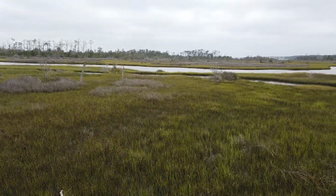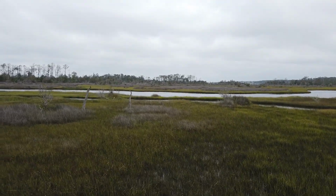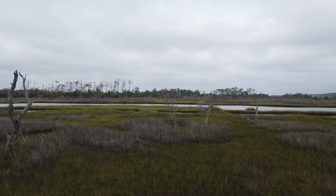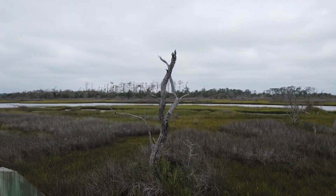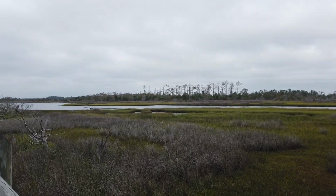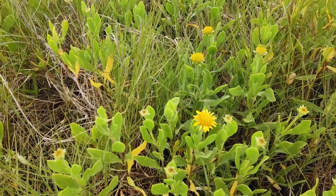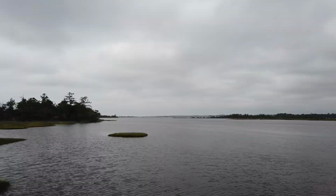It's just a beautiful view as you walk along. See the water in, see some of the dead trees and shrubs from the salt intrusion. It's so open, it's so green, and so pretty. Here's one of those sea elders with the flower almost fully open. So pretty.